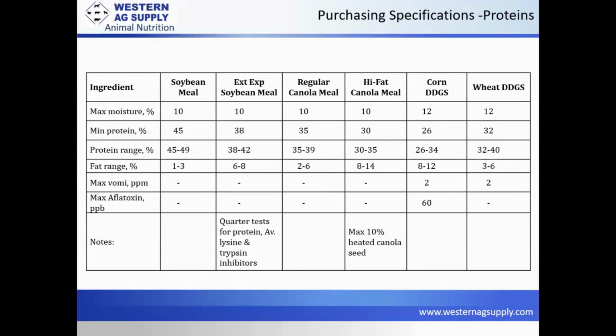As you can see here, soybean meal has the highest crude protein, 45 to 49%, whereas the other ingredients range from 26 to 42%. It is also important to note the fat content, especially of extruded soy, high-fat canola, and corn DDGs.